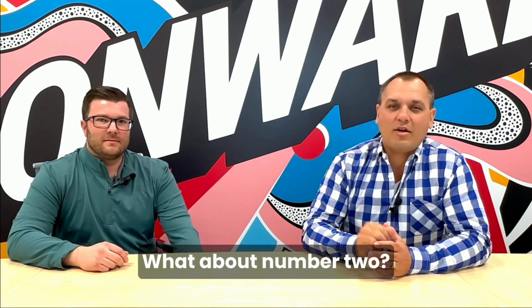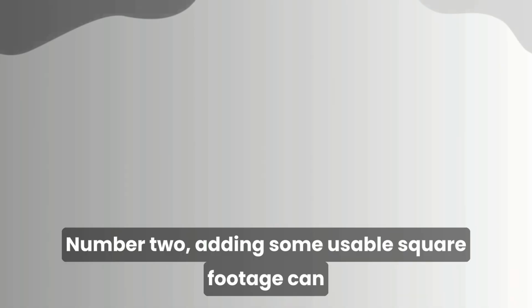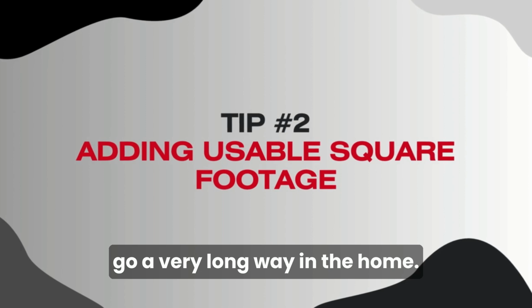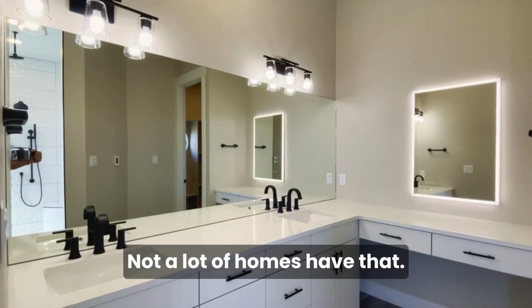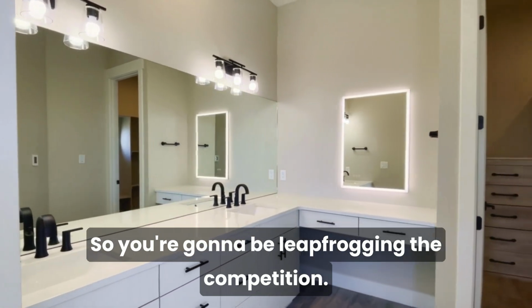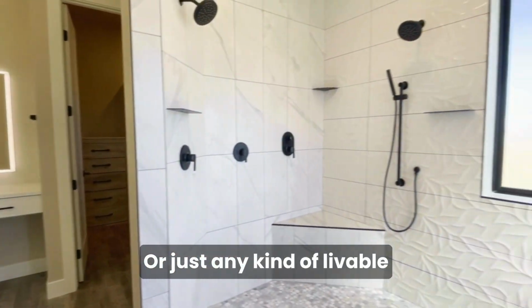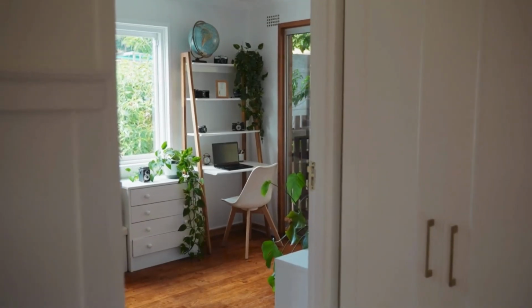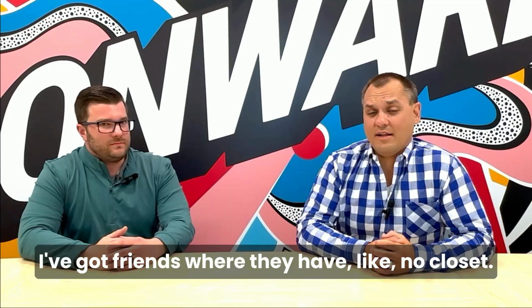I would agree. What about number two? What would you say is? Because you said you have eight. So what's number two? Adding some usable square footage can go a very long way in the home. And what we mean by that would be a mother-in-law suite. Not a lot of homes have that. So you're going to be leapfrogging the competition, whether it's adding an additional bathroom or just any kind of livable space that's not going to be in the competitor's home is going to be the best advantage for you to increase your value.